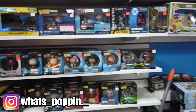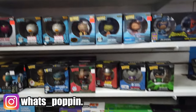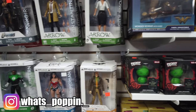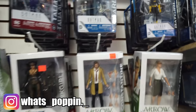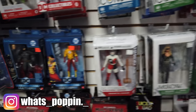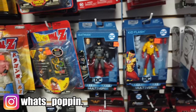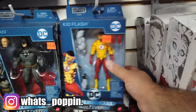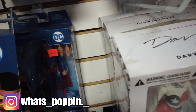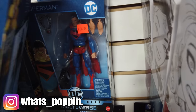So, alright, well, let's keep looking. Let's go find some figures. So I got some Dorbz and stuff over here. And then we got some of the DC figures, which are really cool. I really like these Batman Animated Series ones. They're really, really cool. We got more Multiverse DC figures that I haven't seen before. I haven't seen this Kid Flash, which is pretty cool. Oh, and they got a Kingdom Come Superman, which is pretty sweet.